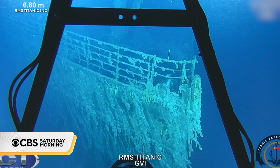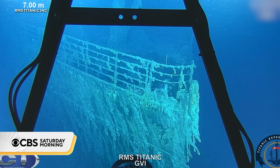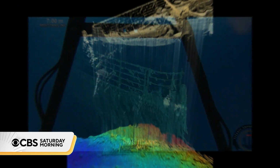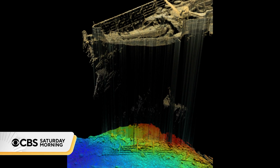This summer, the company spent 20 days at the wreck site to capture the highest resolution images and video to date, while also fully mapping the wreck and debris fields. These kind of changes are not unexpected. They're inevitable because the decay of the ship is just going to continue.